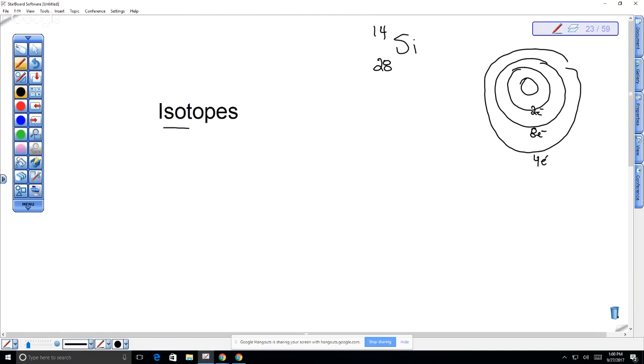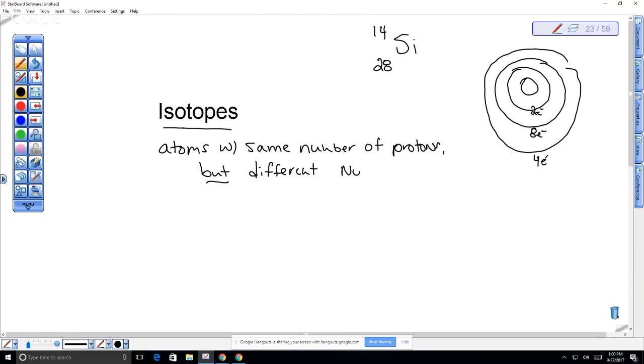Okay, so isotopes are very interesting because they are types of atoms that are radioactive and are releasing energy. So isotopes, by definition, have the same number of protons, so atoms with the same number of protons, but different number of neutrons. Okay. So carbon is normally this. Right. But in the atmosphere, it actually, in some cases, is this.